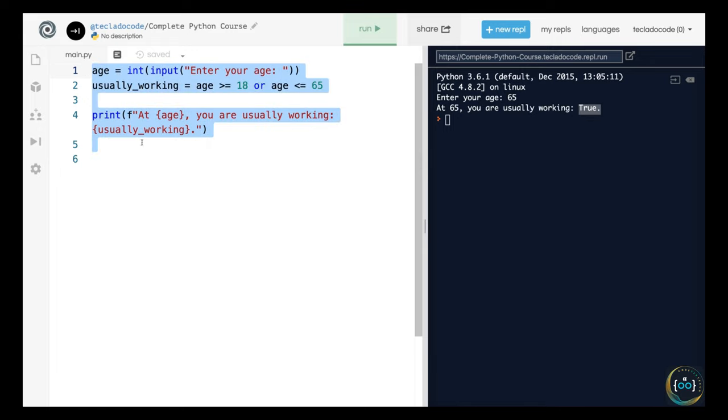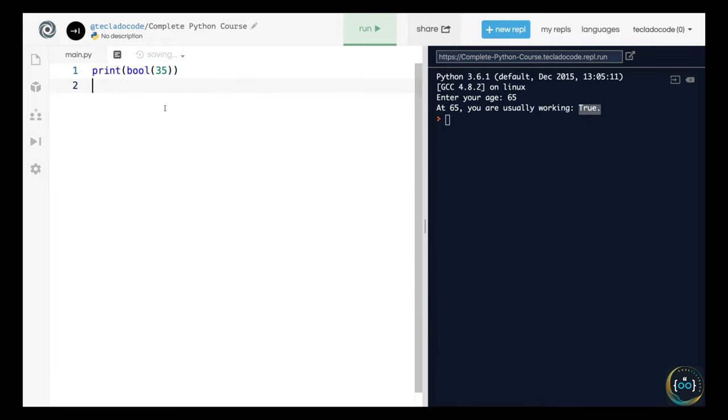So how does it work internally? Here we've got another function called bool. This is similar to int and str in that it takes in the value and converts it to a Boolean. So what will we get if we turn 35 into a Boolean?